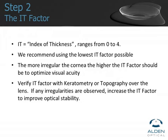Next, we decide on the IT factor. It's a rule of thumb that the more irregular the cornea is, the higher the IT factor we seem to need to use. But we also want to use the lowest IT factor possible. So you put a lens on, possibly if you have a moderate cone, you're going to start with a 0 on one eye and a 1 on the other.